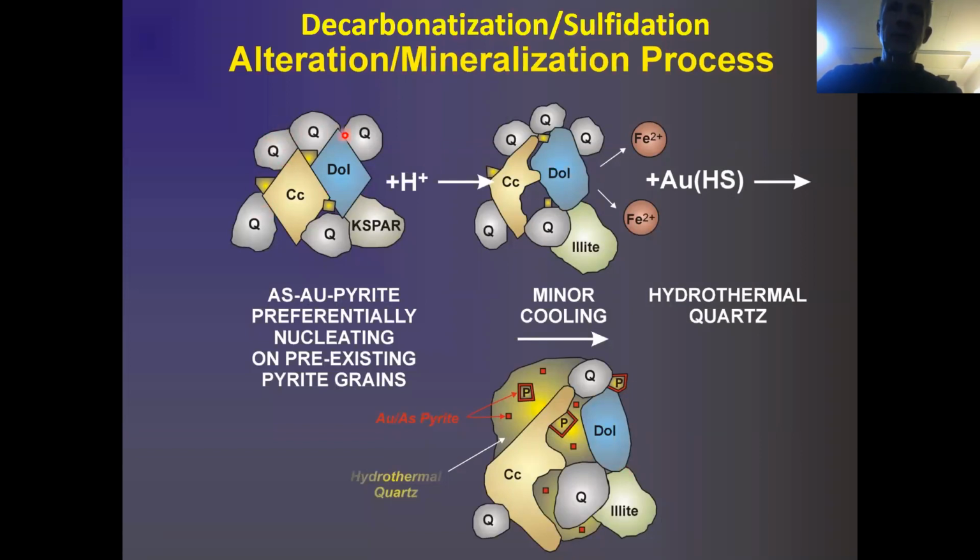And so the process here is starting with a silty carbonate. Here's the quartz silt grains. Here's maybe a nice rhombohedral dolomite. Here's maybe some orthogenic calcite. And then here's the calcite making up most of the limestone. You hit it with acid, hydronium. Calcite dissolves much more easily than dolomite. Dolomite just rounds off, and that's called sanding. So the dolomite's almost like a sand grain. Nothing happens to the quartz, but your K-spar goes to illite.